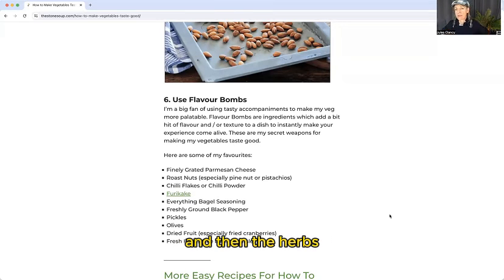And then the herbs, like basil, parsley, any of the fresh herbs, mint, or coriander. They add that visual interest, but they also add those aromatic flavors, and they bring vegetables to life.